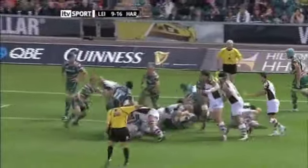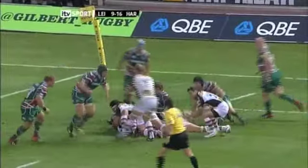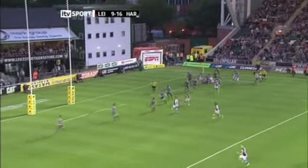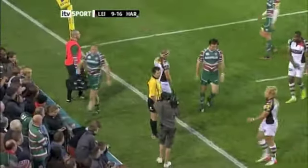That's good continuity by Harlequins. They've got the penalty advantage. Dixon, the new scrum half. Evans to Brown. He's got Monia inside, and he seemed caught in two minds as Morris came in. They won't get the try, but they'll get the penalty from the maul that was brought down.